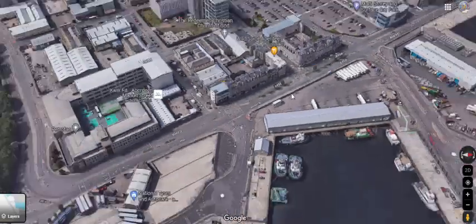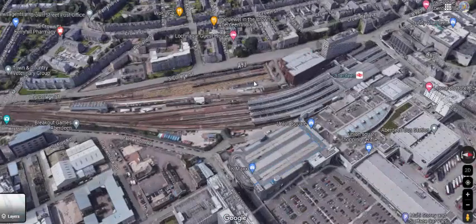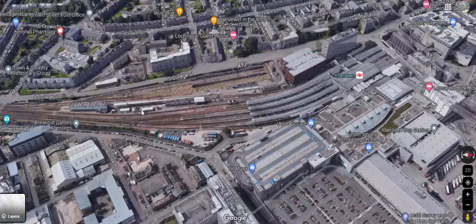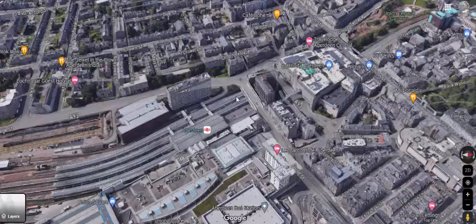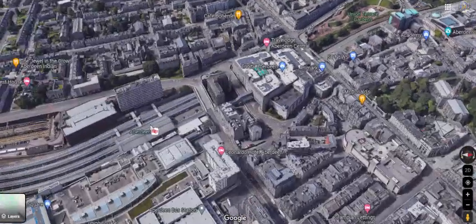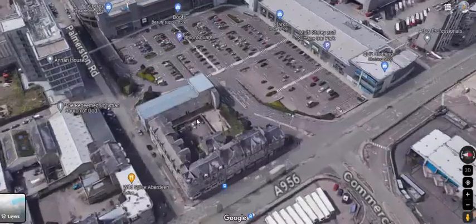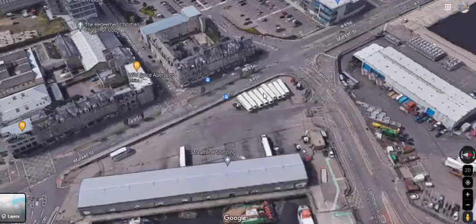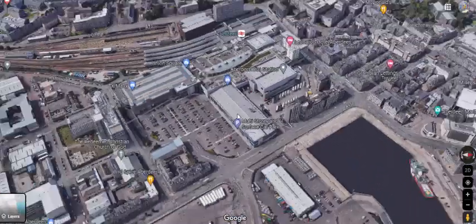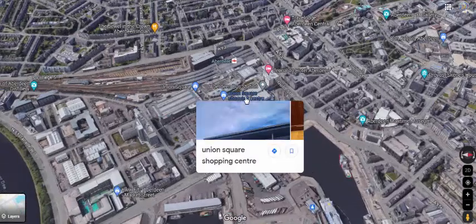This was a waterway that went right through, and this here, which we understand as the Aberdeen train station, was the canal system that carried the water in to Union Terrace. So we're going to go back again. This is all car parks. Again, it's all concrete. It's shopping centres, because where the water was, you've got the Union Square shopping centre.